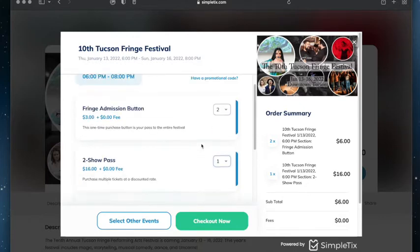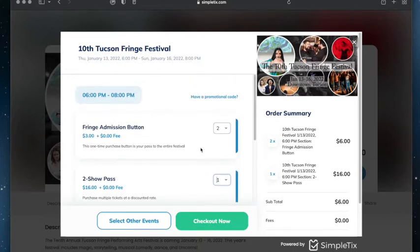Because we're doing our passes a little differently this year, what you'll need to do is purchase your passes, and then afterwards you'll receive a promo code in an email, and you'll be able to use that promo code to choose which shows you want to go see before the festival actually happens. A lot of people have always asked if they could buy a pass and then choose the shows they want to see. Well, you're able to do that now. It just takes a little extra time.